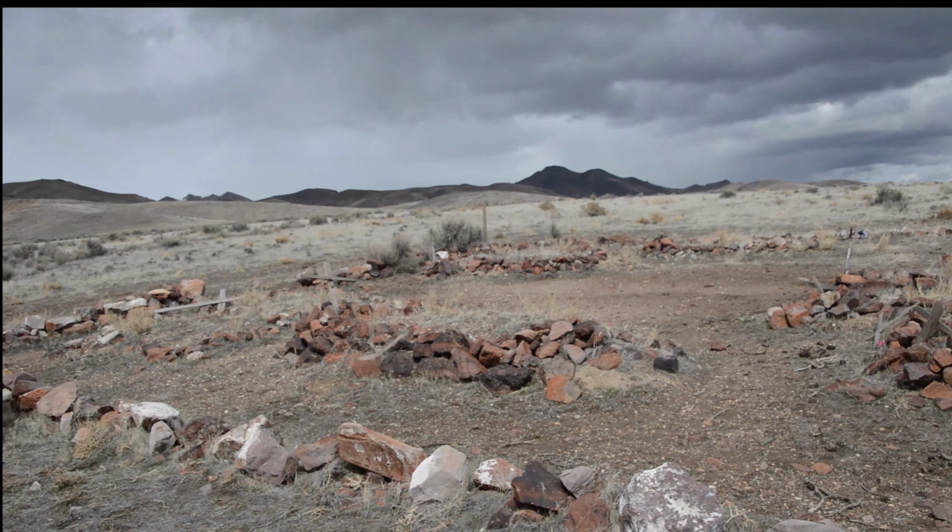All unmarked graves. So how many people was that? 4, 5, 6, 7, 8, 9, 10, 11, 12 people. I wonder if some of these were the people that died in the flood.